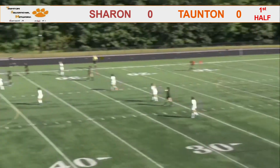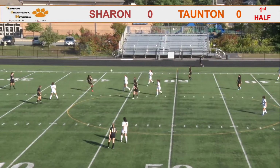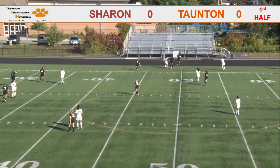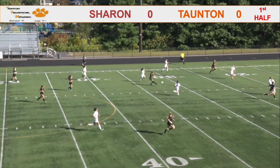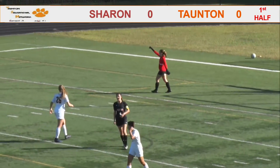Here comes a kick. Sharon's really trying to drive the ball back to Taunton's side of the field. Taunton's putting up some really good defense to keep it away from there, though. Trying to really protect the goalie at this point. Just driving the ball back. And they'll let it out.